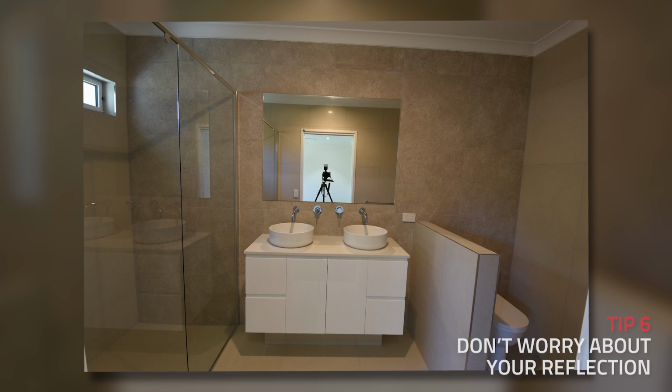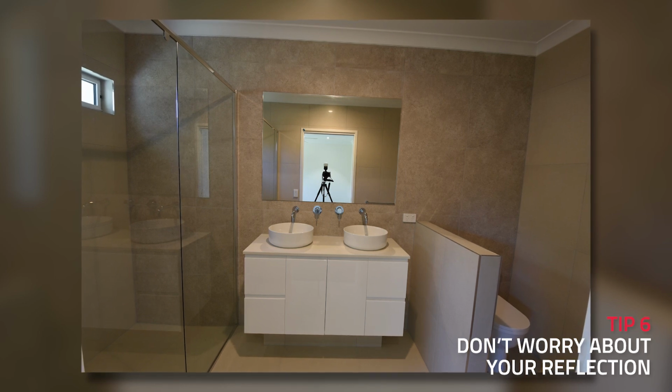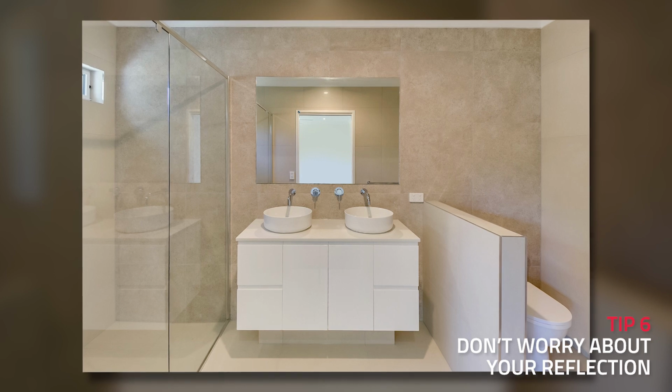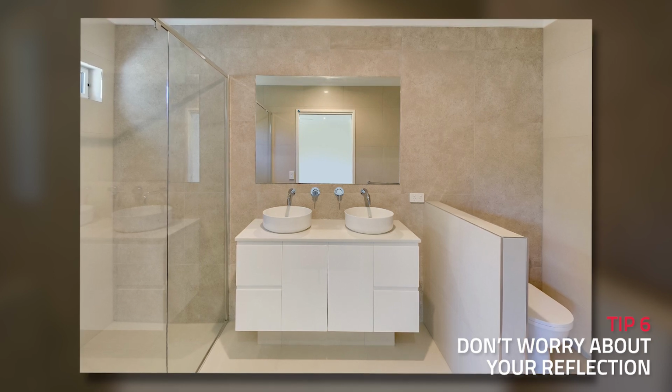Tip number 6 is don't worry about your photographer reflections. So when you're shooting kitchen splashbacks and of course bathrooms, if you have reflections of yourself in the mirror, don't worry because these are all removed within the BoxBrownie.com standard image enhancement service.